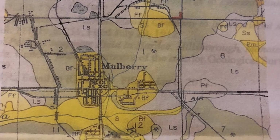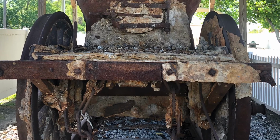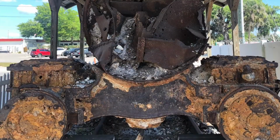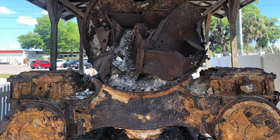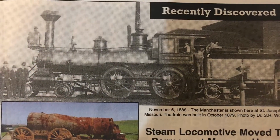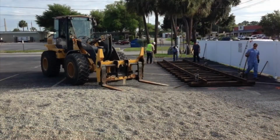These second-hand locomotives didn't usually last long in their new uses, and it was assumed that once this one was no longer useful, it was stripped of its parts, driven off of a spur railroad line, and buried in a pit where it spent most of a century buried. The basic framework of the engine remains, but other elements of the original design, like the water pump, bell, and cow catcher, are all gone. Too damaged to repair, the relic represents an era of industry that had huge impacts on both the city of Mulberry as well as the surrounding county.